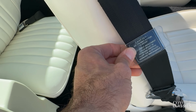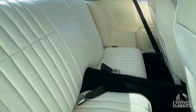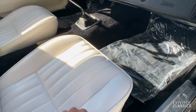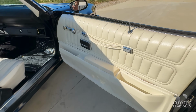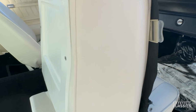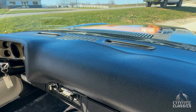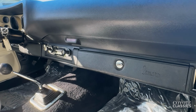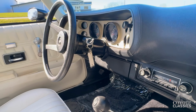See the owner's manual, the seat belt still in there. Carpet's been replaced. Interior is beautiful, very, very soft. And I was told it was the original. Okay. I know the door panels definitely appear to be. The seats are so nice that it's hard to say for sure. But super nice. The dash pad has one little warp in it, which is very common right here. Other than that, there's no cracks. It's beautiful. The dash itself, the original radio, all the plastic and stuff under the dash is perfect.